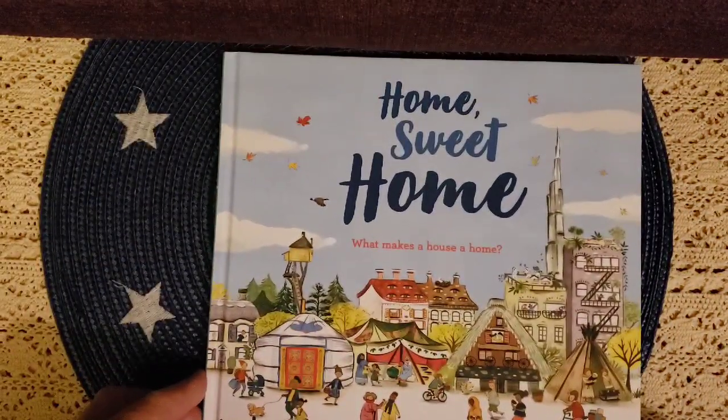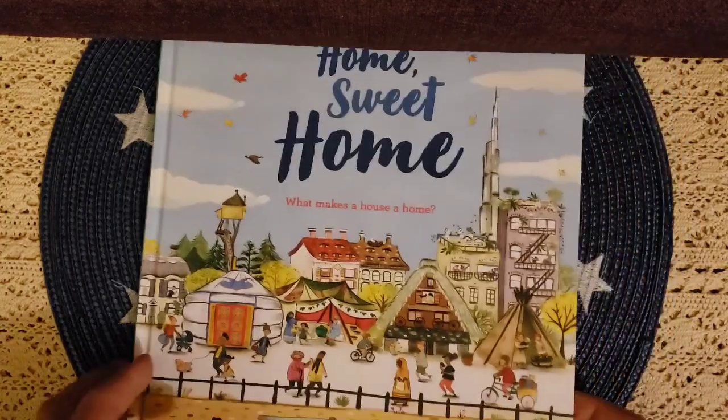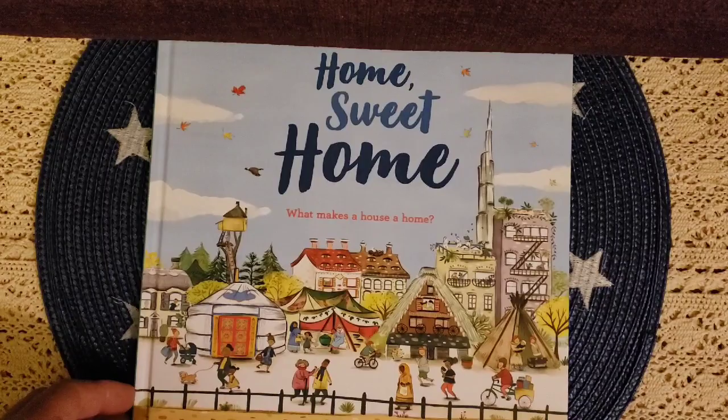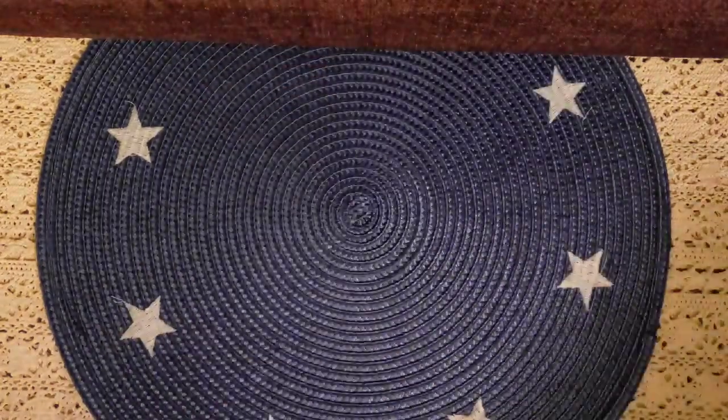The next one is Home Sweet Home. What makes a house a home? And we all want to have a beautiful home and be happy. And so this book I thought would be great.